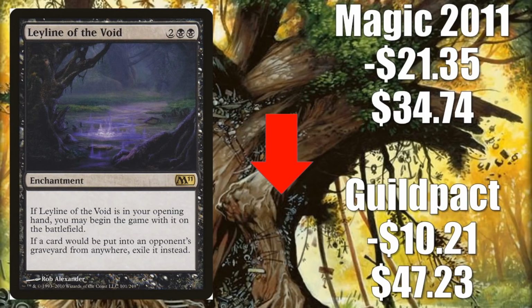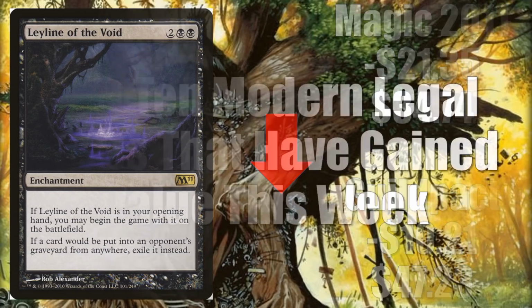Number 1, Leyline of the Void. Guild Pack goes down 10.21 to 47.23. Magic 2011 goes down 21.35 to 34.74. So you might say to yourself, if you don't like to pay attention to preview cards, what is going on here with Hogaak, Bridgevine out there, and Dredge? Why would this go down? This is a great sideboard card against those strategies, not to mention Phoenix. But it's simply because they are going to reprint it in Core Set 2020, which was announced last week. The older copies are going down.